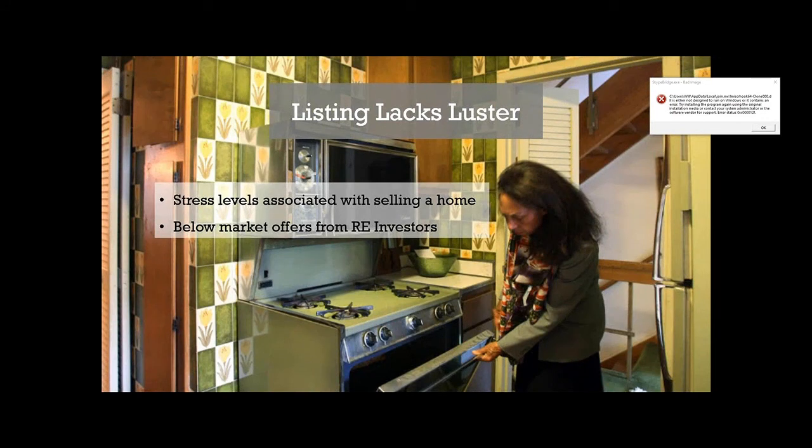So I'm going to switch gears. So we've been talking about a buying strategy. I always sort of have fun with this when we start talking about taking listings out there. And I've been in front of a lot of realtors, and I've always asked them the same question. Do you ever take a listing that lacks luster? And I get a lot of eye rolls and people chuckling that this is just the reality of taking a listing.